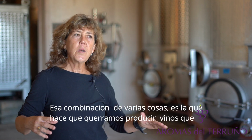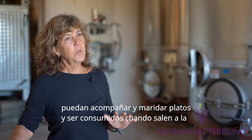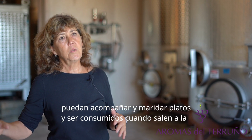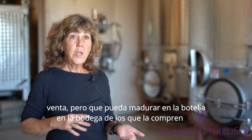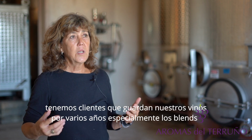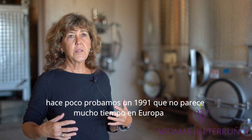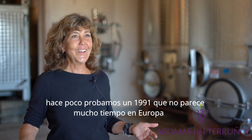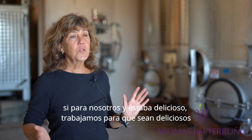We want to make these food-friendly wines. We want them to be enjoyed when we release them, and we want them to continue to evolve with time in the bottle in people's cellars. So we have people that have saved these wines for years, especially our red Bordeaux blends, and we've tasted a 1991 recently, and I know that for Europe that doesn't seem very old, but it is for here, and it was absolutely still delicious. So we're looking for deliciousness.